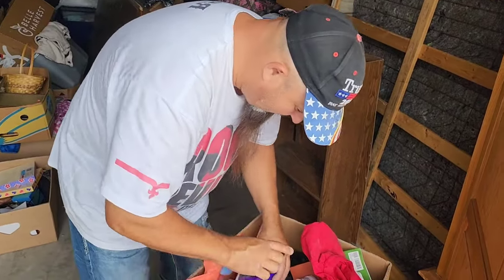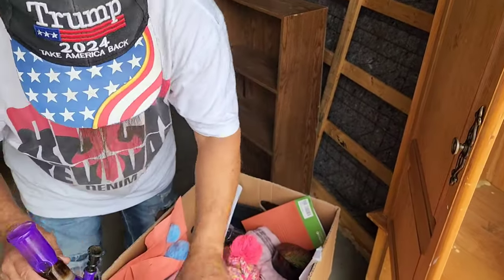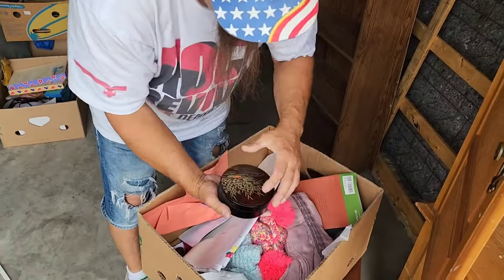All right. Is this more? Yeah. We got more. We found the paraphernalia box. Every locker has paraphernalia and panties. Why is the weed always with the panties? Well, because, you know, yeah.